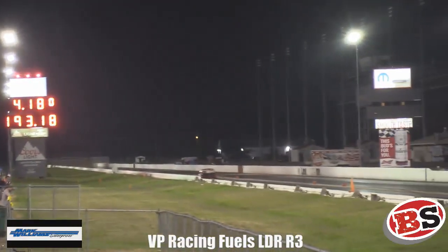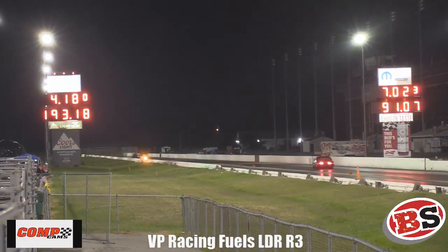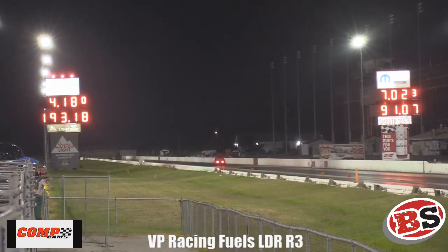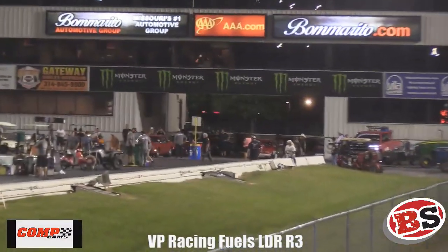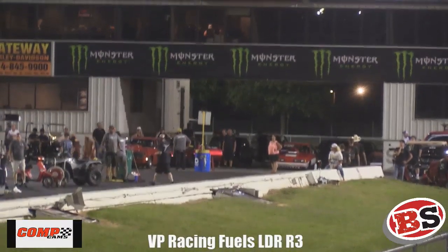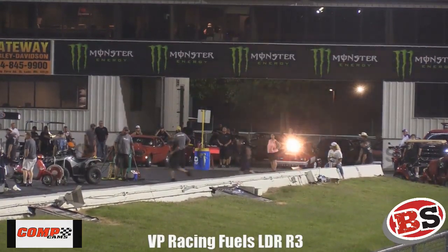How about 418 at 193? 418 at 193 in the left lane. Limited drag radio, and that is phenomenal to watch numbers like that on this track here. And I'll tell you what, these kids that are grooming and brooming, and there goes Shane Stack's beautiful Monte. God, is that thing pretty. That is a pretty, pretty car, man.